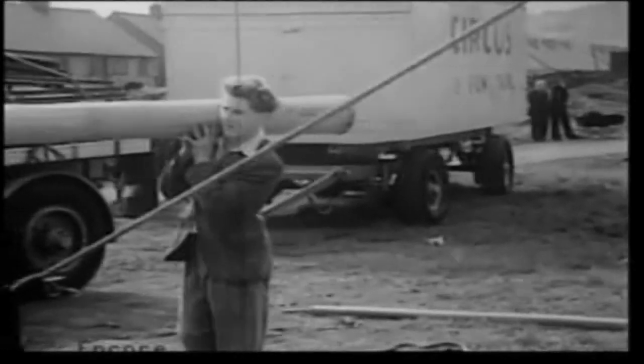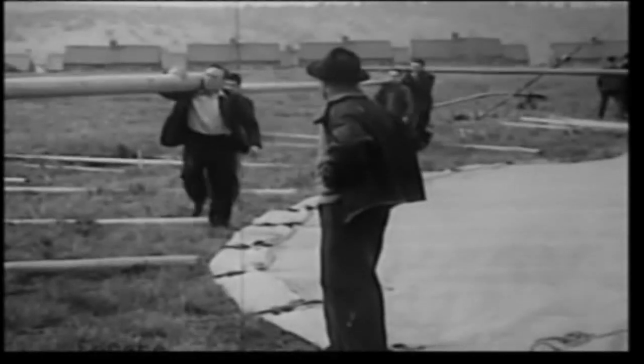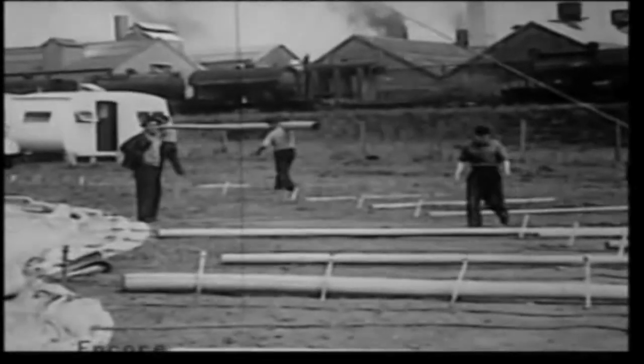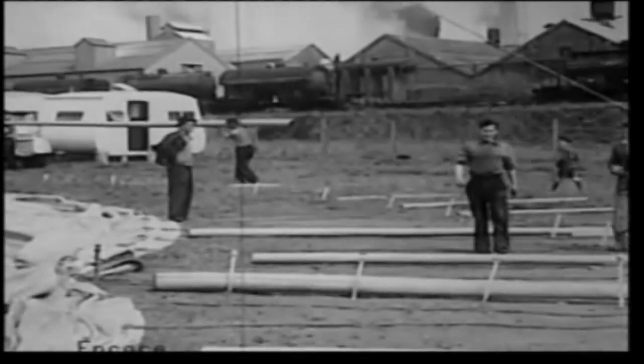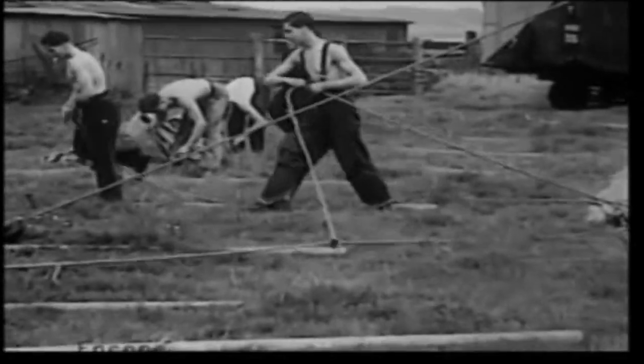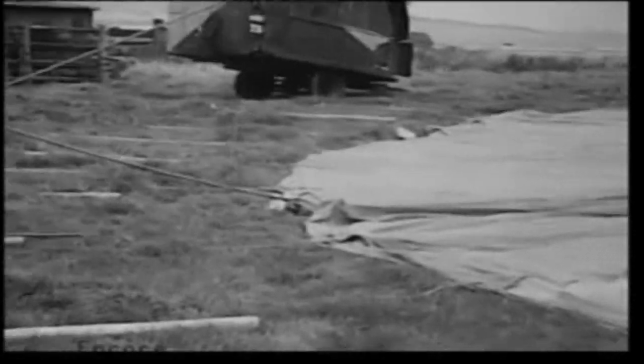The large poles are now laid out under the watchful eye of the assistant tent master. The business of getting the big top erected is too big a job for one man, as he could not keep control of the operation. Everything has to be done in rotation, and the men must know their drill if all is to go smoothly. This big top came over from America and is the only one of its kind here in England.